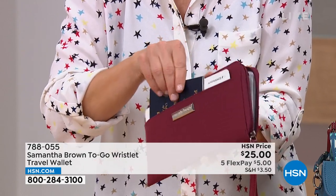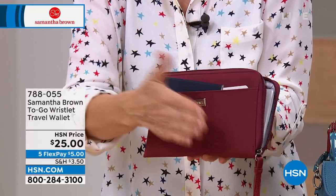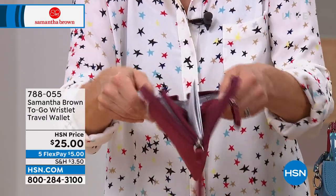You always have to go through customs and immigration. You have to show your passport a lot. So you can either show it or stow it, as I like to say, and you've got this area to keep your boarding pass inside the wallet.